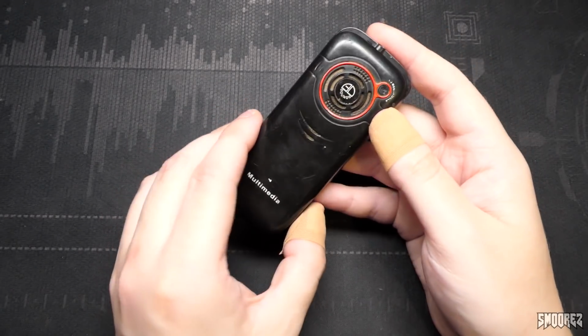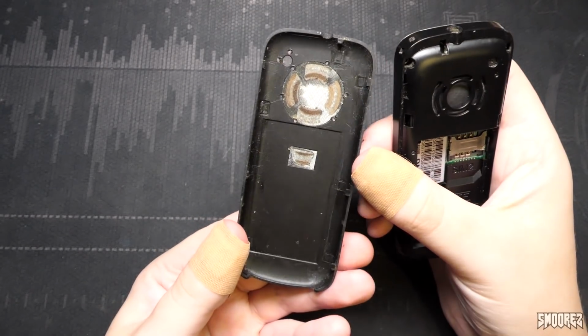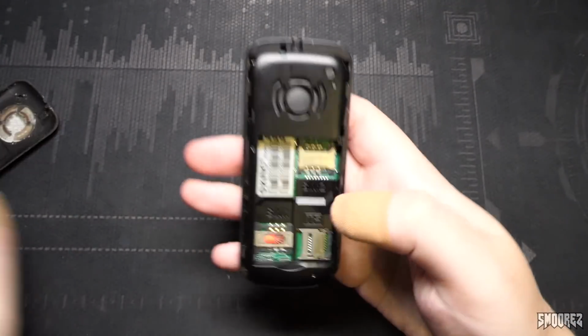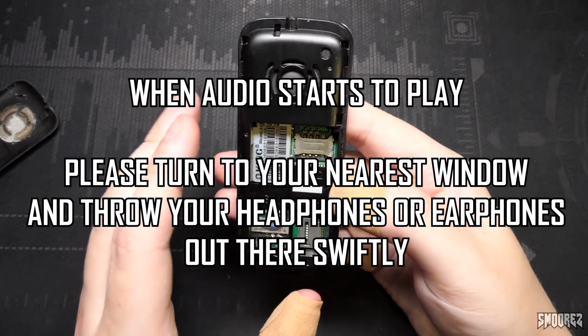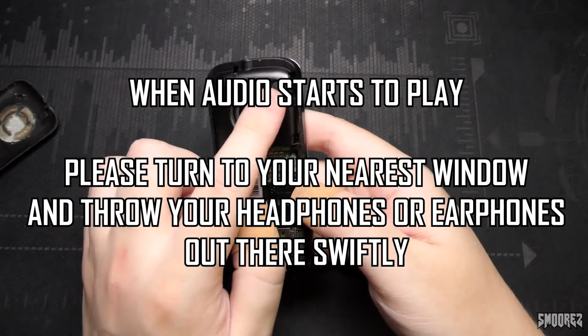If we pull open the back cover like so, you'll see just how absolutely filthy it is in there that I didn't clean. Oops. And also this is another speaker area as well, because the speaker is huge. It's probably about a 25mm driver in there, I'd say. I'm going to warn you all now, when we get to the speaker test of this, please take your headphones off and throw them out the window. There's our tiny little camera there.